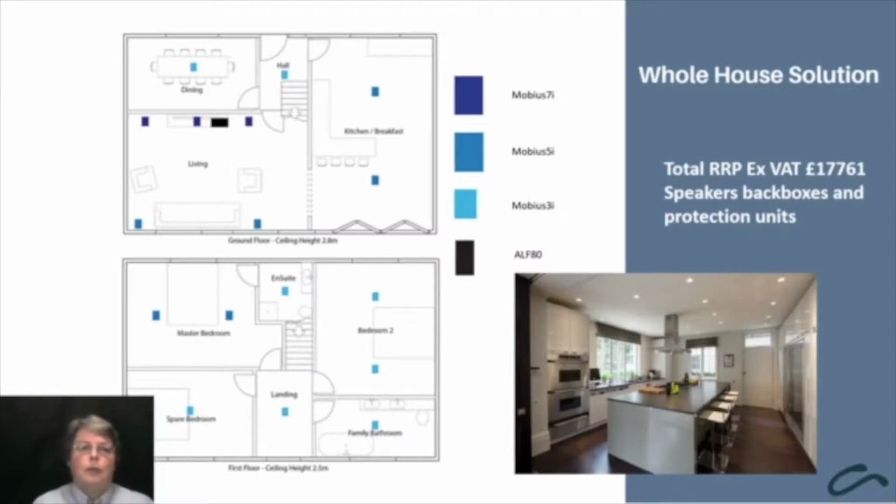Ambient music is provided in the hall and dining room with Mobius 3i, and the more powerful Mobius 5i's have been selected for the typically noisier kitchen breakfast room. And as mentioned before, these give an enhanced listening experience more appropriate for entertaining. Upstairs, the Mobius 5i's are reserved for the master bedroom. It's not unusual to see TV sound enhancement or even surround sound used in the main bedroom. And if you went for surround sound, again the speakers could be in the wall or ceiling. The remainder of the upstairs utilises Mobius 3i's.